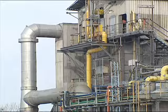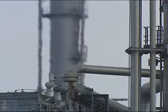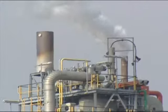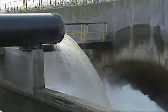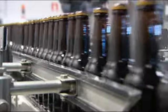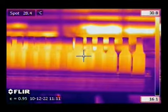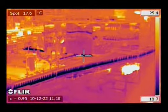Keeping production facilities running at all times, 24 hours a day, 365 days a year. Avoiding expensive breakdowns. Improving the reliability of installations. Industry is constantly dealing with these issues. To keep plants operational at all times, many industries have established predictive maintenance programs. One of the most valuable diagnostic tools for any predictive maintenance program is thermal imaging.